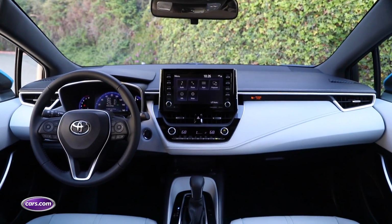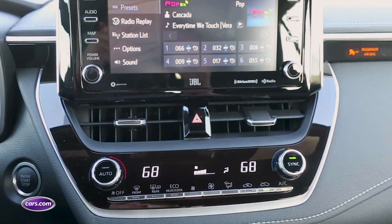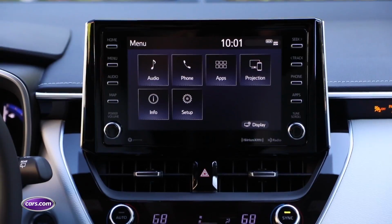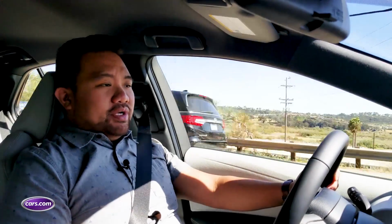Now, the Corolla Hatchback also gets a few interior upgrades as well. An 8-inch multimedia touchscreen is standard across both trim levels, that would be the SE and XSE. And it does come with Entune 3.0, Toyota's new multimedia system that includes Apple CarPlay and Amazon Alexa connectivity. And those are two features that we've been clamoring for a long time in Toyotas.